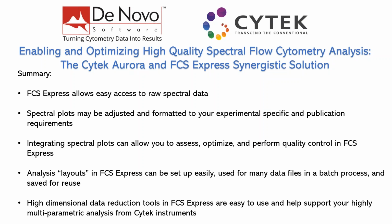You can change anything about those plots that you want, whether it be the title, the spectral average, what you're plotting, the axis labels, all of that can be adjusted. And importantly, integrating the spectral plots can allow you to assess, optimize, and perform this type of quality control directly in FCS Express. And these analysis layouts, once you're done with your quality controls, can be set up easily, just like creating a PowerPoint presentation, and used for many data files in a batch process and saved for reuse. So you don't have to recreate the wheel every time you come back with a new 16-color or 24-color experiment. You can just use something that was similar that you did last time.